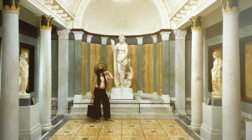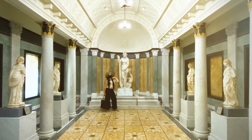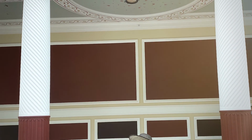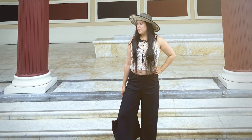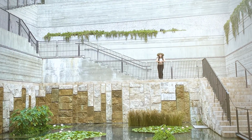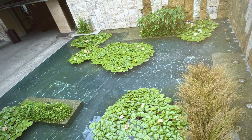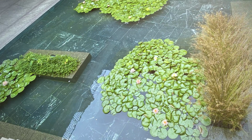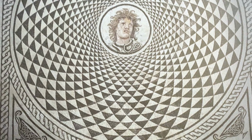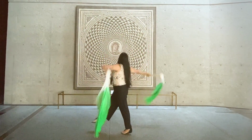And I ended up being able to take a quick photo with Venus herself, even though that hall was extremely busy. After exiting the museum, I of course had to visit my favorite corner with lily pads and a staircase. The theater entrance was open, so I was able to see Medusa herself and do a little serpentine slither to tribute to her gorgonness.